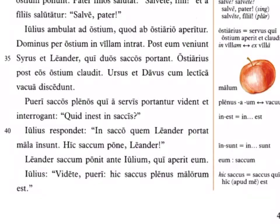Pueri sacos plenos, qui a servis portantur, vident. The boys see, vident, the full sacks, sacos plenos, which are carried by the slaves. Okay, so the qui clause there, that's a relative clause, as we've seen many times before, describing the sacks, which are carried, portantur is a passive verb, by the slaves. Et interrogant, and they ask, the boys ask, quid in est in sacis? What in is in the sacks?